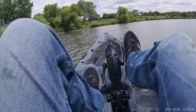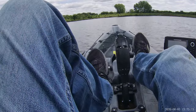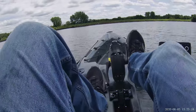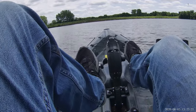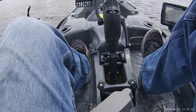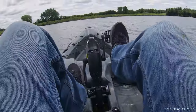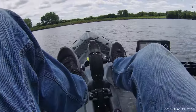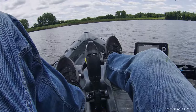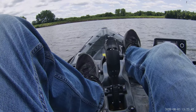One thing about using a pedal drive in a kayak is you cannot go as shallow as you can in a typical kayak. You have to really watch your prop. My kayak has a plastic cover there where you can see the prop when the water's a little more clear than this. It's kind of nice to be able to look down and see what's below you through that little clear plastic case. And if you do get into shallow water, there's a couple quick releases right there. You slip those to the side and your drive pulls right out.